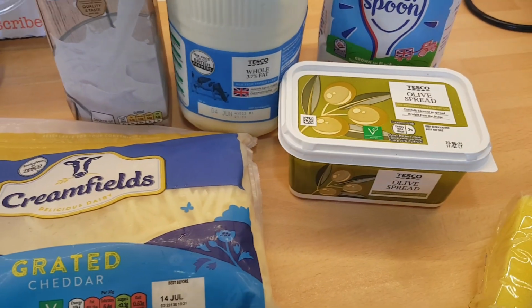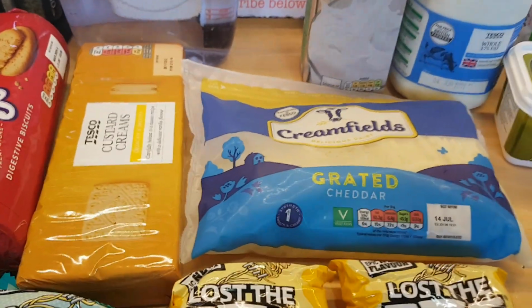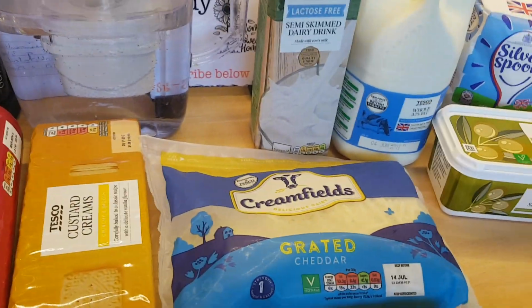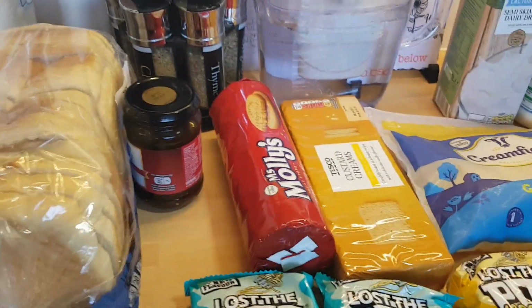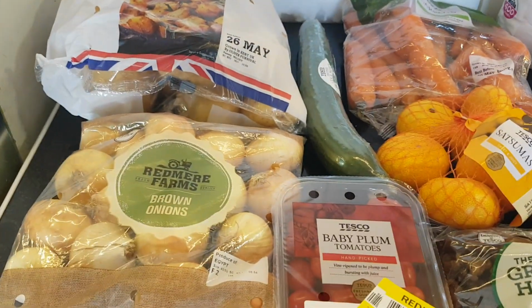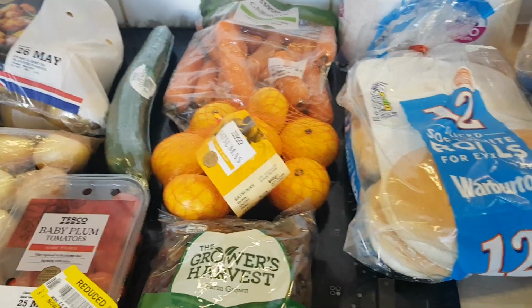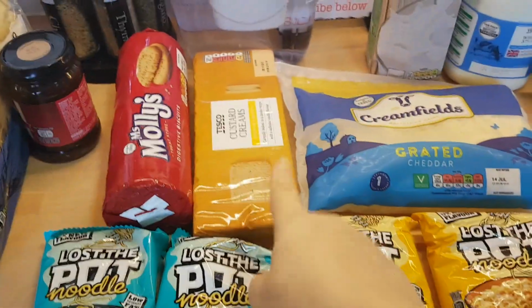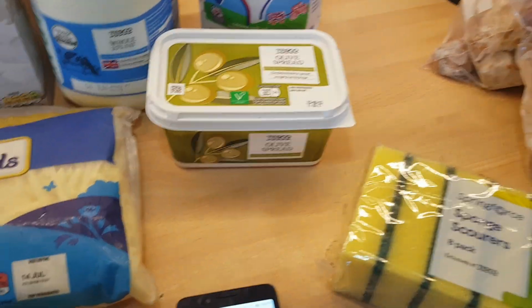No washing up liquid because Barry had to grab one in the Co-op the other day on the way home. And Tesco's came to £21 and 23p, which, you know, there's fruit and veg for the week, a couple of packs of biscuits. But I did go to the butcher on Saturday.